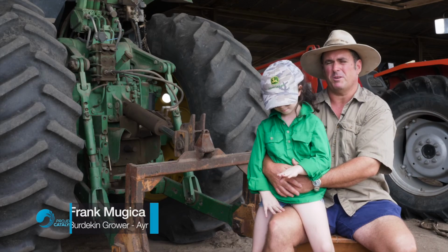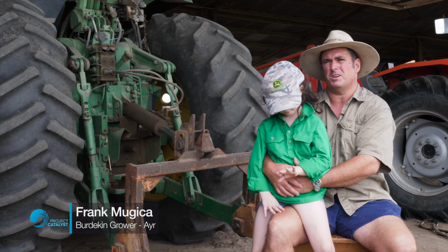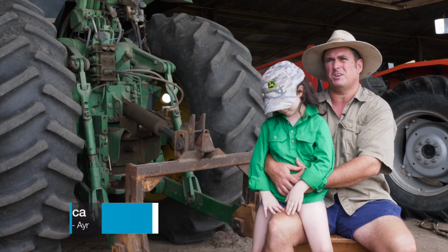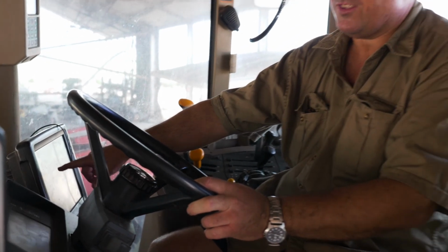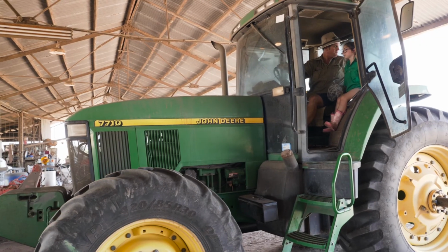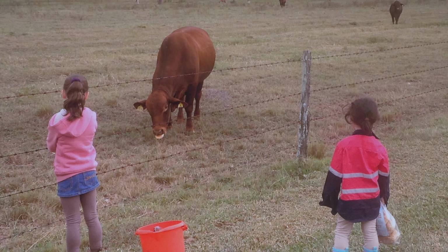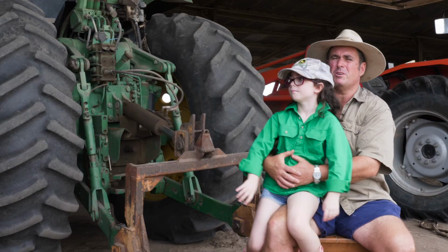My children show a fair bit of interest. I do take them around, not every day on the farm like I grew up, but every couple of days they're on the farm. They look at soil maps and they sit in the tractor and they get to help me change water. And when we had cattle, they used to help me feed cattle, and when we'd round them up, they'd be there seeing what was going on.